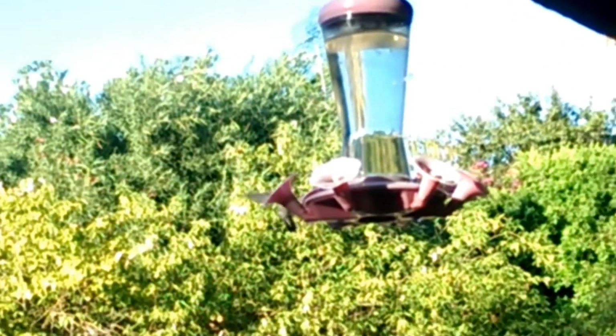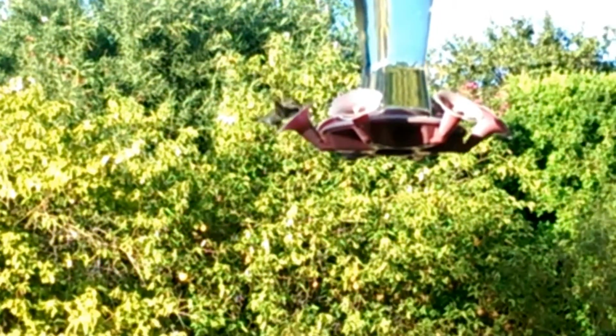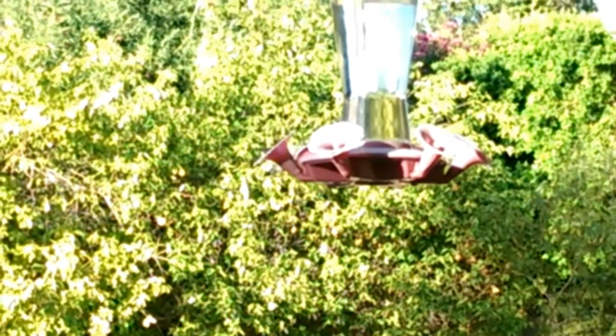The behavior you're observing is a defense behavior, and it's known as feeding glances. What you're watching is all the clips I could attain from one afternoon outside recording these hummingbirds, and I would try to start the video as soon as they got to the feeder and record them for the duration of which they stayed to feed.